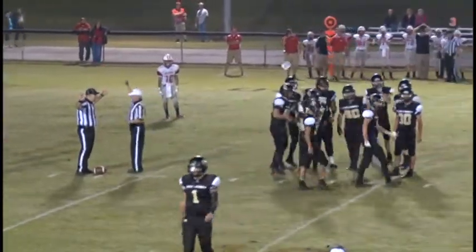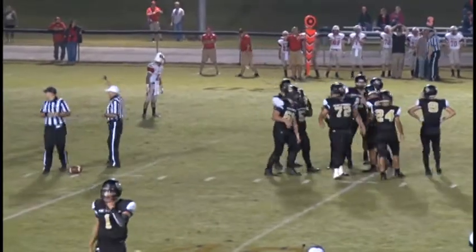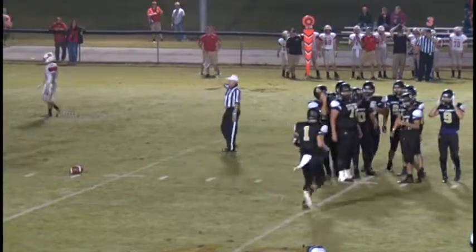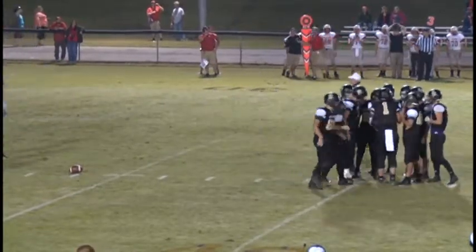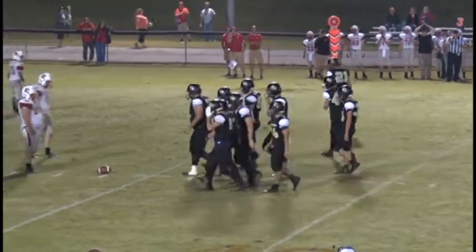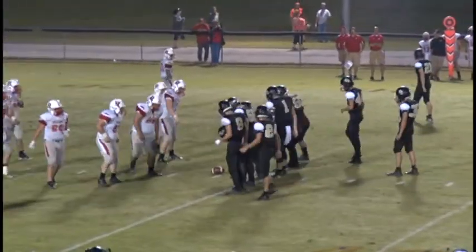It's going to be third down and 4. Looked like they had a chance to get him in the backfield, and he just broke loose. So third and 4 for Clay County. Ashcroft has him up at the line. One receiver split way right.